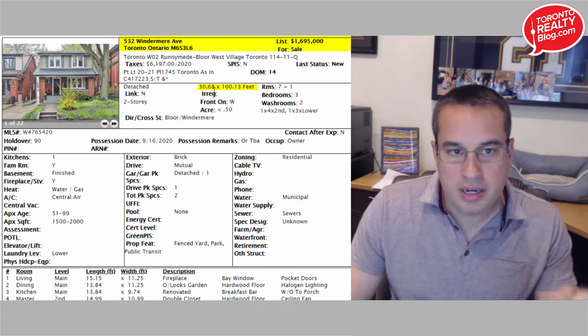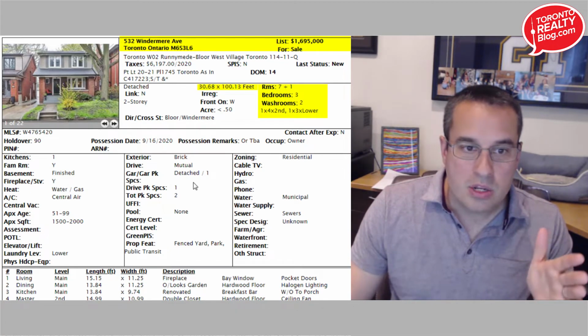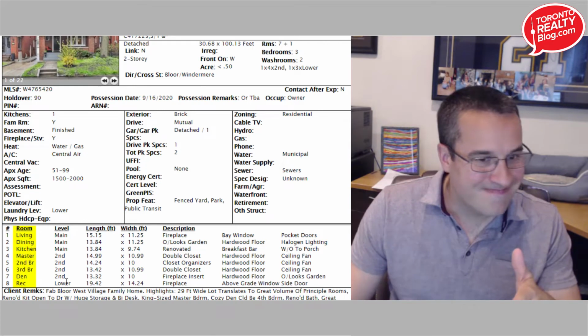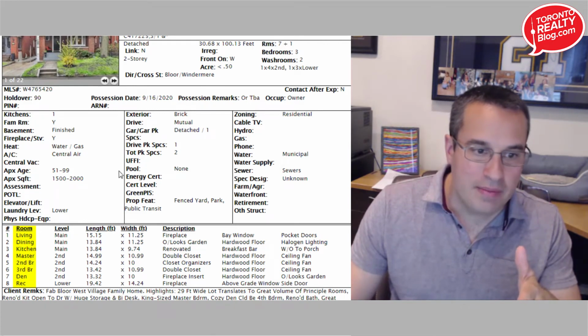Now it is a 30-foot lot, it is 100 deep. It's a 3-bed, it's a 2-bath. You don't have the main floor powder room, you do have a mutual drive, detached 1-car garage, and it says family room. It says family room. Is there a family room? Not seeing one, right? Family room is supposed to be on the main floor, but it doesn't look like it has one.